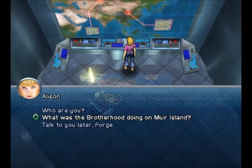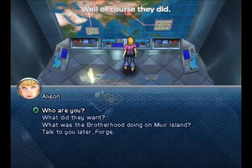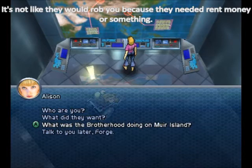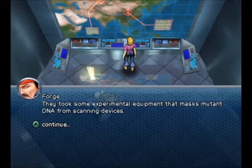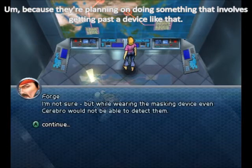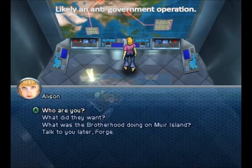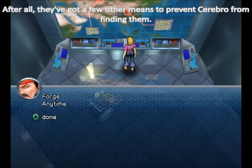What was the Brotherhood doing on Muir Island? They broke into my workshop and tore the place apart in search of a particular piece of equipment. What did they want? They took some experimental equipment that masks mutant DNA from scanning devices. Why would they want that? I'm not sure. But while wearing the masking device, even Cerebro would not be able to detect them. Talk to you later, Forge. Anytime.